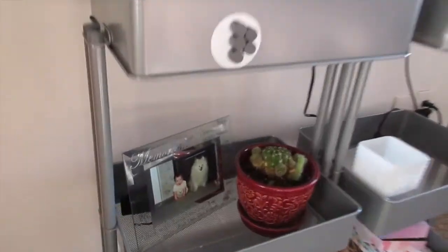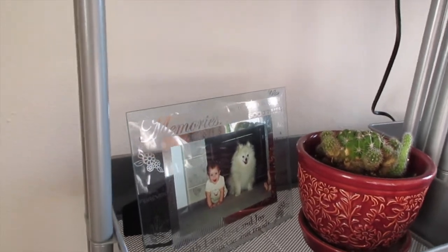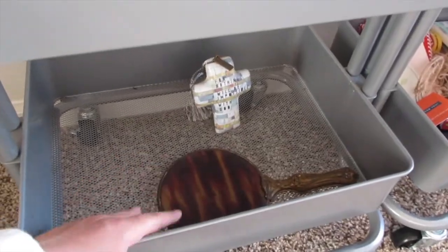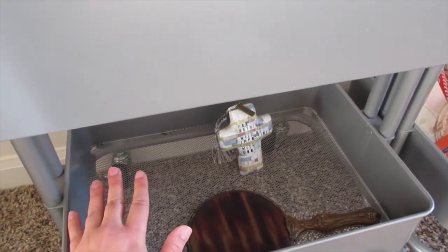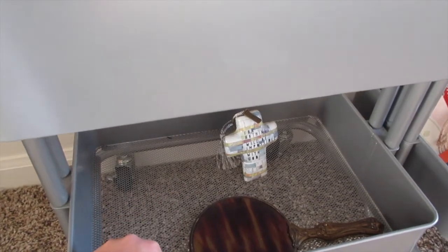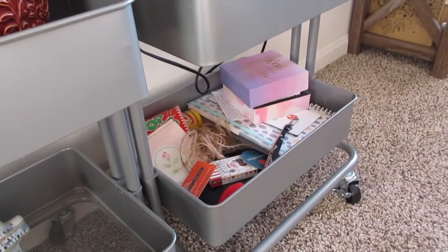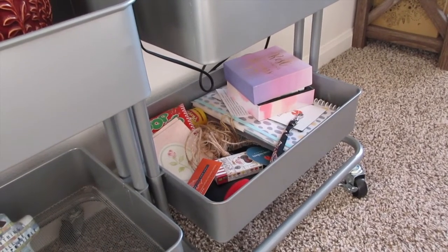And then on this shelf, I have a picture of me and my first dog when I was a baby, and he taught me how to crawl. I have one of my plants, and then down here I have a little cross and a mirror that was my great-grandmother's. And usually my water for my diffuser sits down here. However, we just had a big tornado issue last night, and so I took all the water into my bathroom, so there's nothing there. And then right there is the junk tray of my room. It's a bunch of random stuff that I always need to go through and I never do, and I just add stuff to it. So there's just a lot of random stuff right there.